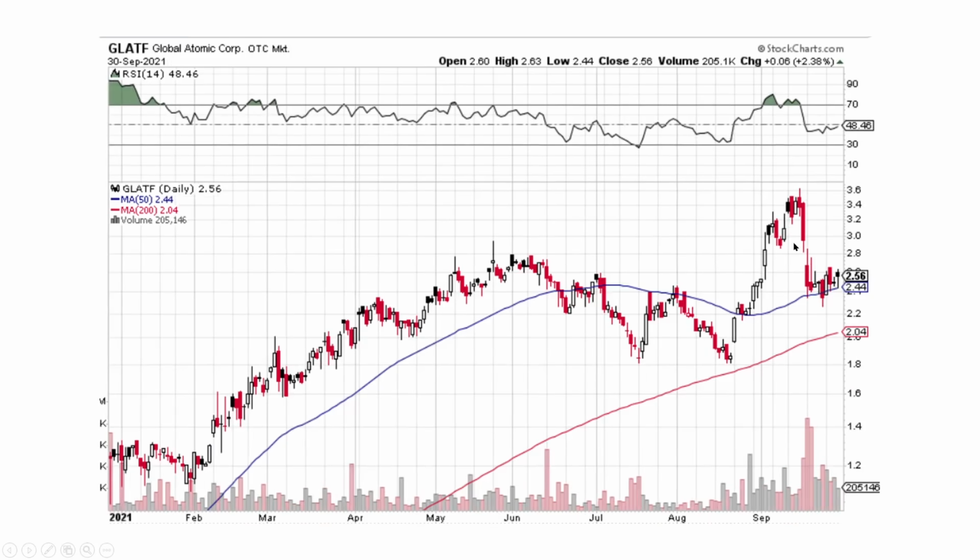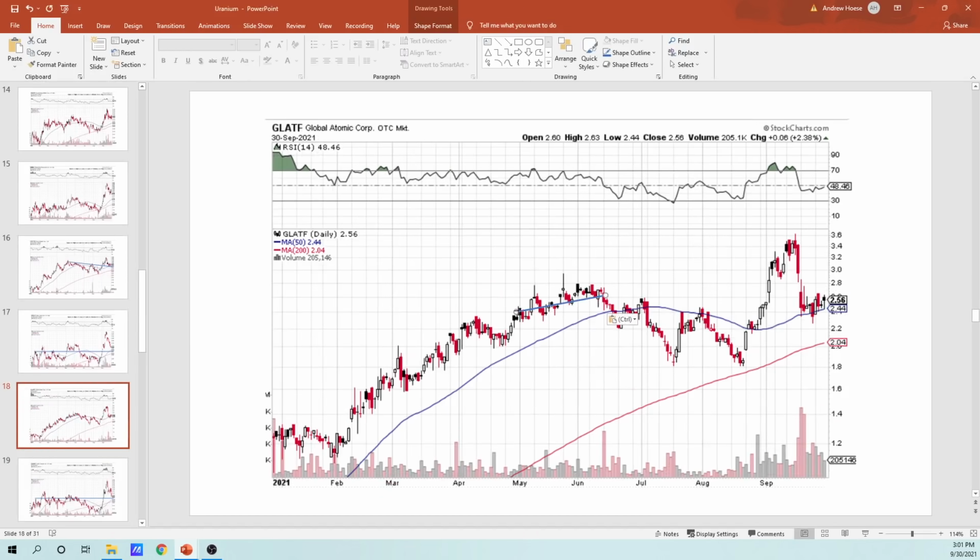Global Atomic, I think we're going to do a little bit more bouncing before we move up. I want to see a bullish engulfing or some sort of pattern. It could pull back here as well. It could, but I would use that as a buying opportunity. And the reason I think it could pull back, and I'll just draw on the line here, we do have this line down below it. So it could pull back to this, 220, 210, somewhere in that range.